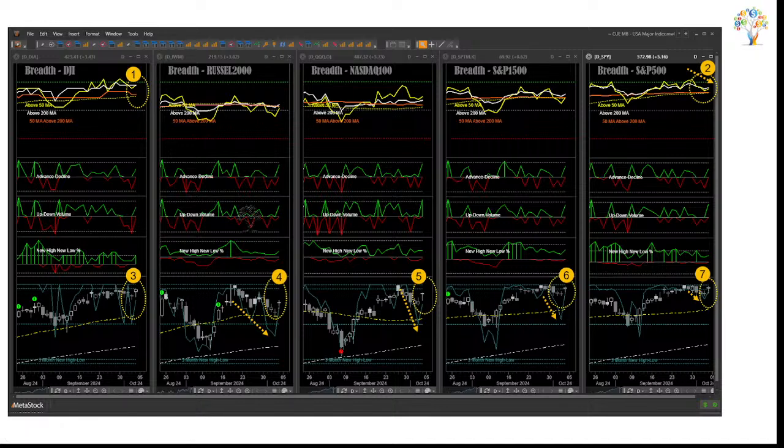Major indexes breadth. Dow Jones Industrials: percentage of stocks above 50-day moving average is very close to being extremely overbought. The same is true for S&P 500. Regarding the other oscillator, 3-month new high low, Dow Jones Industrials is some distance away from being overbought. Russell 2000 is also some distance away from being overbought.